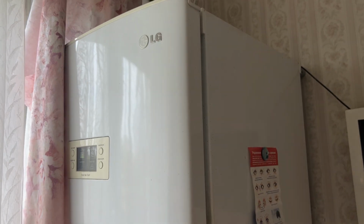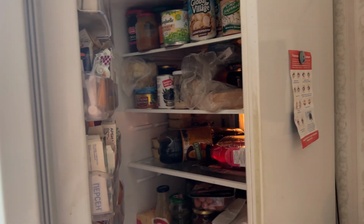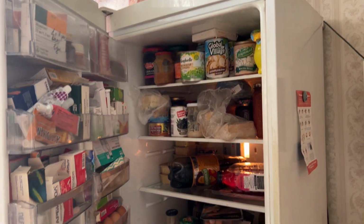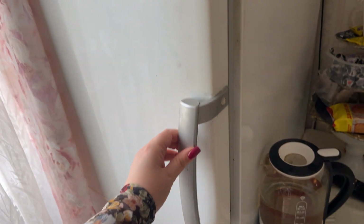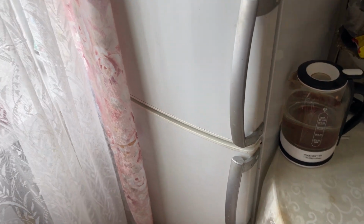Our white fridge is actually kind of new. I think it's maybe a 5 or 6 year old fridge. And if you open it, this is the top, that is a refrigerator, and down there is a freezer that is all messed up because my grandma broke the freezer section a little bit.